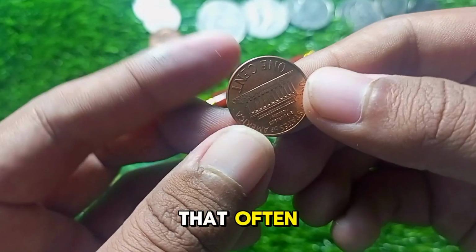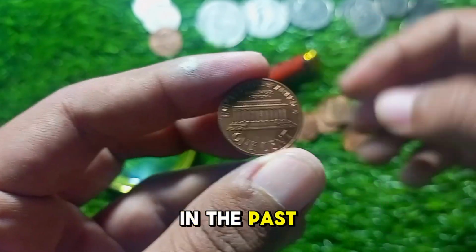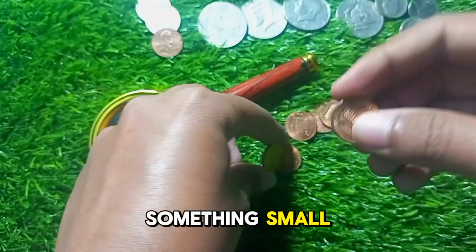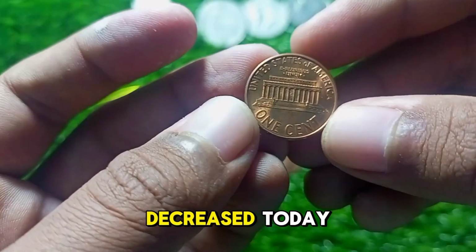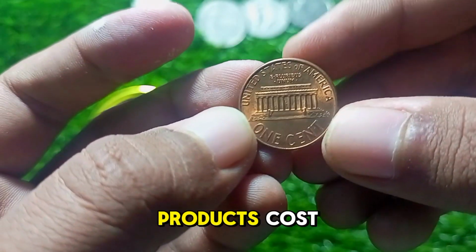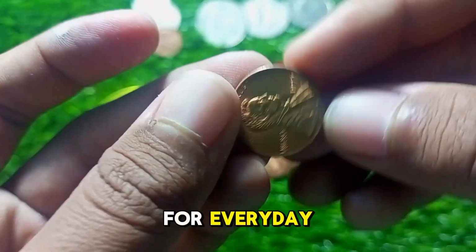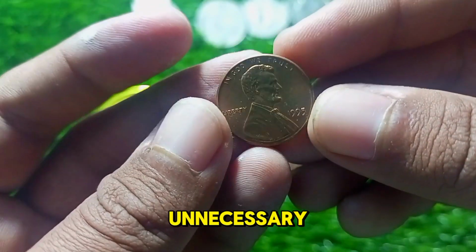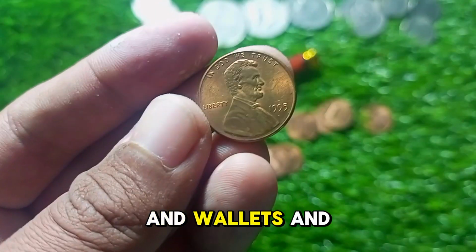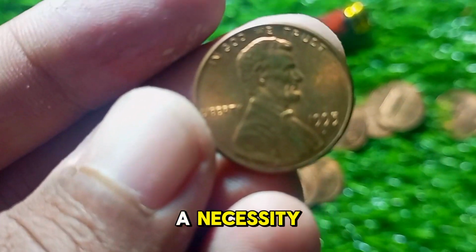Another issue that often comes up is the penny's diminishing purchasing power. In the past, a penny could buy something small, but with inflation over the years, its value has significantly decreased. Today, many products cost well over $1, rendering the penny largely useless for everyday transactions. Many people argue that it takes up unnecessary space in our pockets and wallets, and that its continued use could be considered more of a tradition than a necessity.